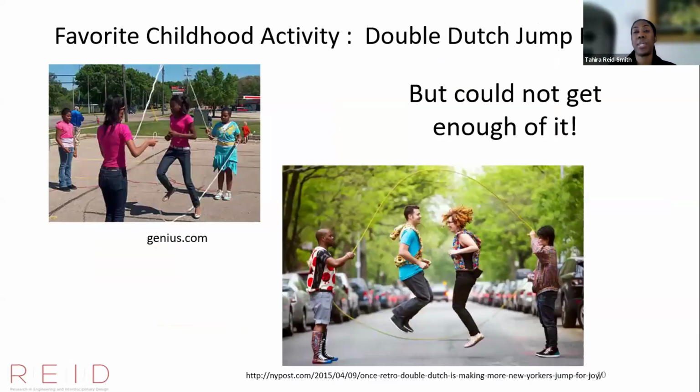But I will tell you this one thing. When I was growing up in New York City, double Dutch jump rope in the 80s was a huge, huge thing to do. This is just what kids, especially girls in my neighborhood, did all the time. And I learned at age 5, okay? And I was an only child at the time.